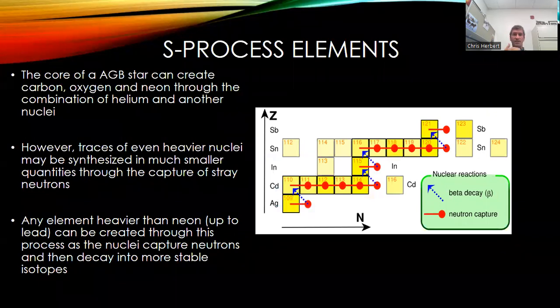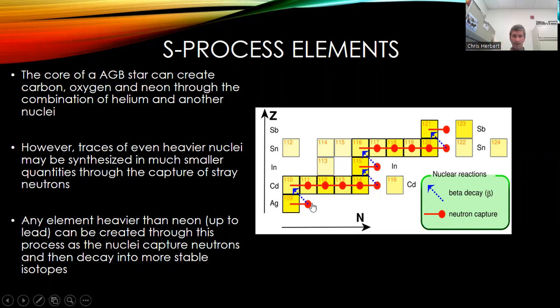Basically, we call this the S process elements, slow neutrons. The fusion that is taking place is just generating a lot of neutrons. These neutrons are being absorbed by different nuclei, and we're just moving up. You can see this. We're actually moving up the periodic table.